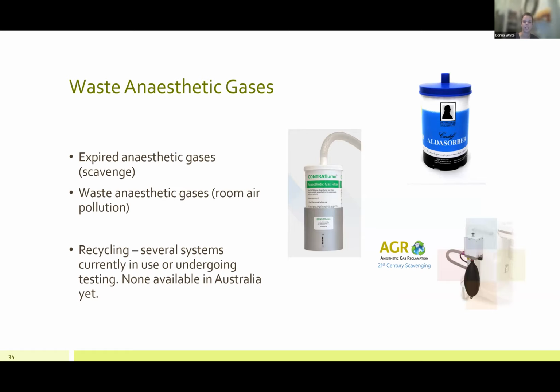There are a couple of systems where they actually capture the anaesthetic gases and recycle them. There's none that are clinically in use. I think there's a group of hospitals in Canada that have some in use, but it's kind of a trial system. There's none that's available just yet, but it feels like we're getting close, and that will be great. But it's certainly not something that we can do tomorrow.